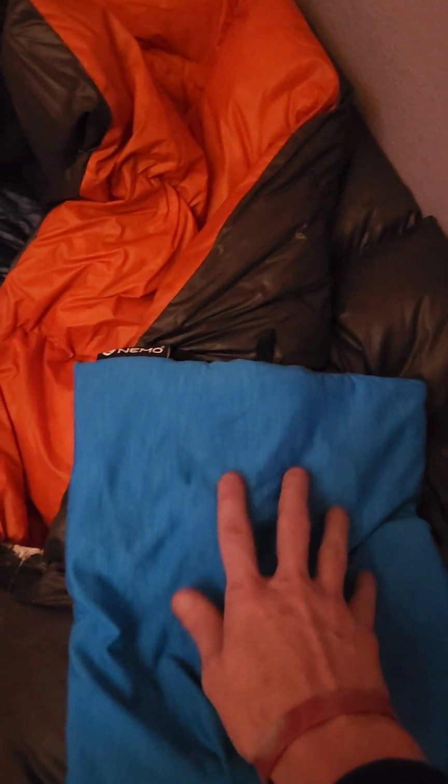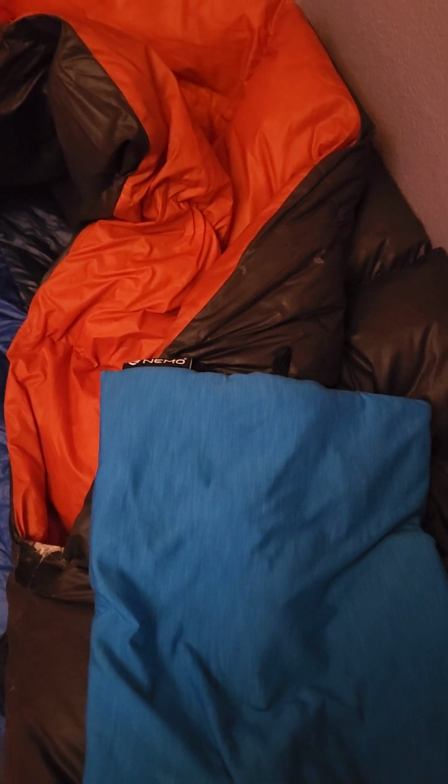All right, and then to round out the sleep system is my pillow. I do recommend this Nemo pillow. I don't recommend their sleeping pad, their Tensor sleeping pad, but I do recommend this pillow.